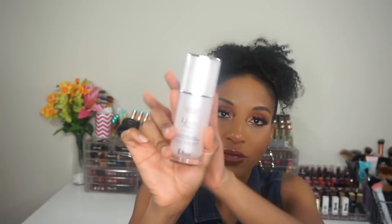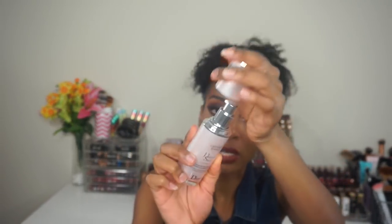I don't really see people talking about this product too much, so I'm not sure how it's going to work for me, but I did get this in Gratis, and I think the packaging is really cute, and you also get a pump as well, so that is my first Gratis item.